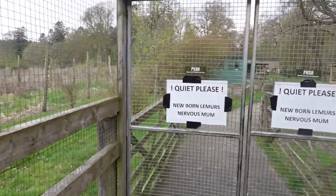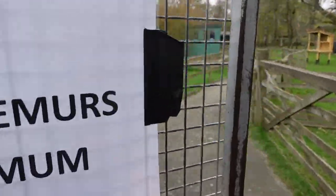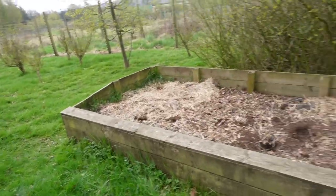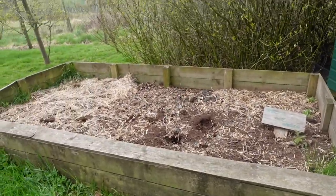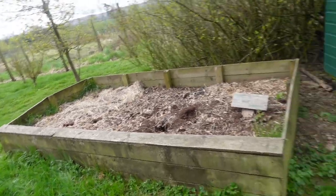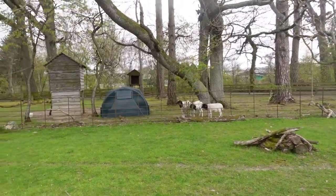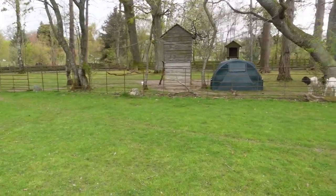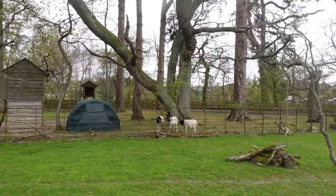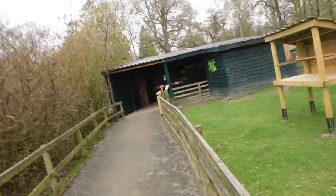Record newborn lemurs. The little tortoise food garden. Don't see any tortoises, they're hiding. I'm gonna say goats. Yeah. Can you tell that my animal skills are poor? I get called out now. Probably wrong, but come on. Must be a goat.